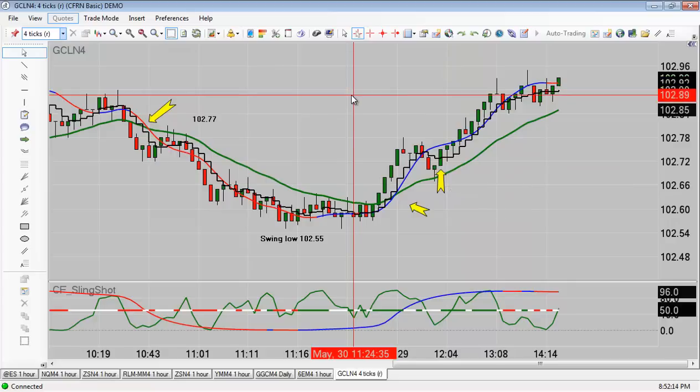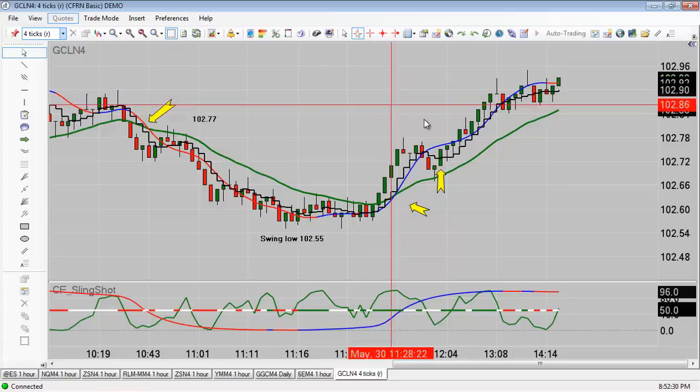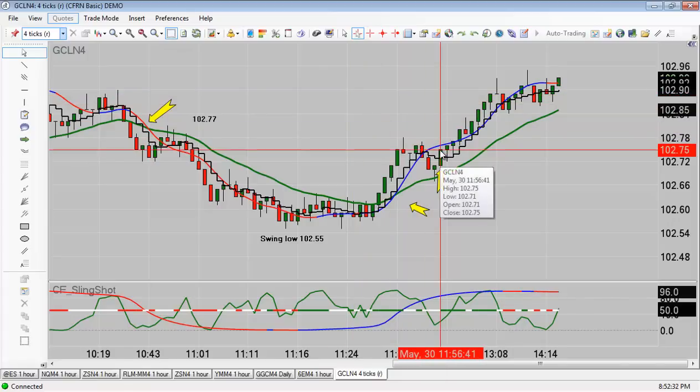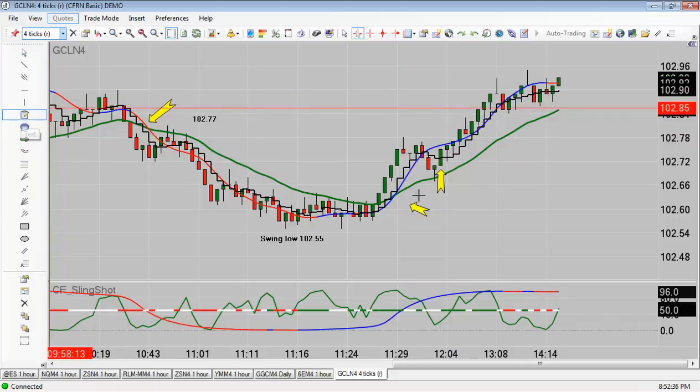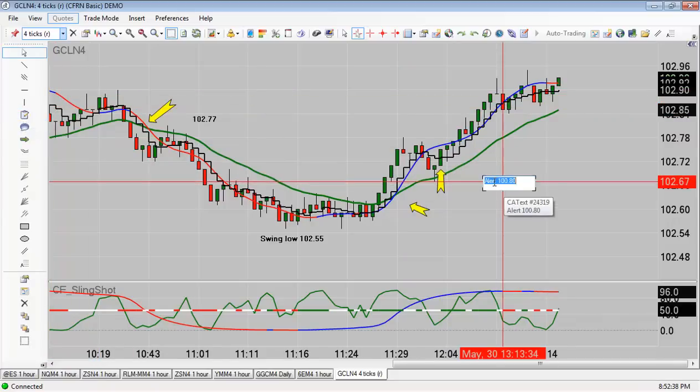We have a cross, bullish or bearish. Price pulls away, price pulls back. We check our divergence, and then we buy or sell the open of the next candle. Now, that's 5 steps. 2 indicators, 5 steps. This candle opens at 102.71. So I'll write that down.